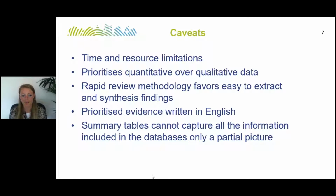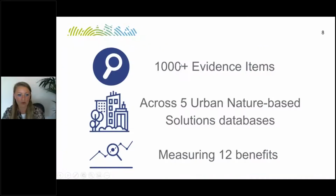So as Rachel's spoken about, we did the rapid evidence review. That was over a 6-month period, and that gained over 1,000 evidence items. That was as of April. Since then, work's gone on within the project and we've added some more, so the latest editions of the databases are June 2020 editions. This is just a summary: over 1,000 evidence items across 5 urban nature-based solutions, as urban is a focus for the project, and across 12 different benefits, from environmental, social, and economic as well.